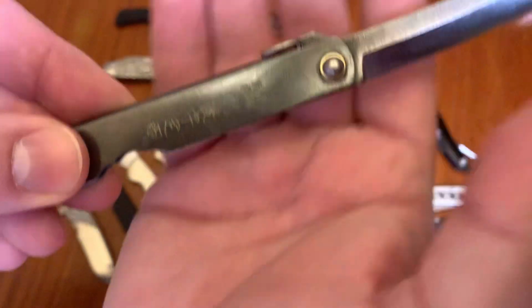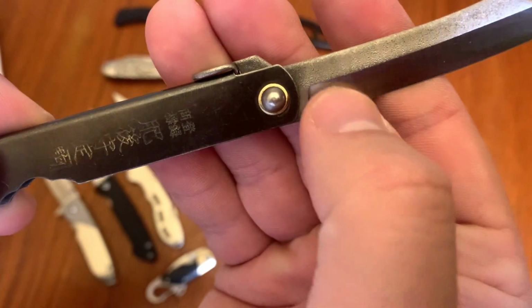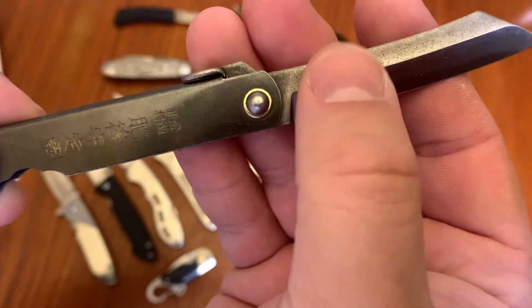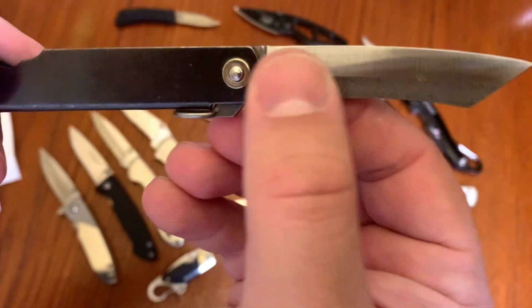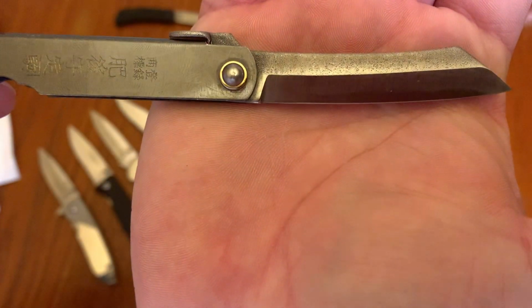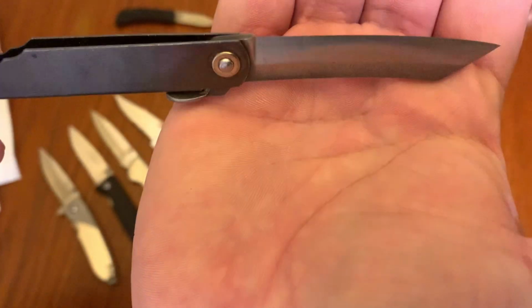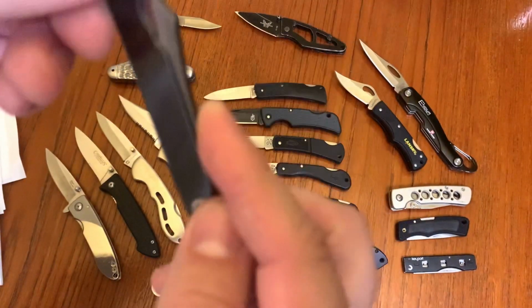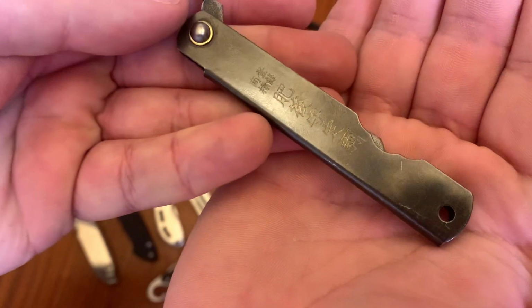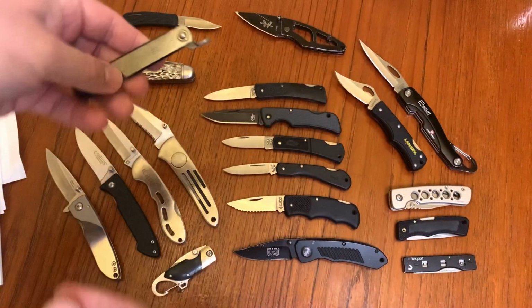But most of them that I've seen have kanji not only on the handle but also on the tang, or the blade. And I don't see any markings on the blade on this one, just on the handle, which is the only thing that makes me wonder if there's something a little off about it. But it's $3, and it's certainly a decent little friction folder and an interesting piece with some historical interest. All right.